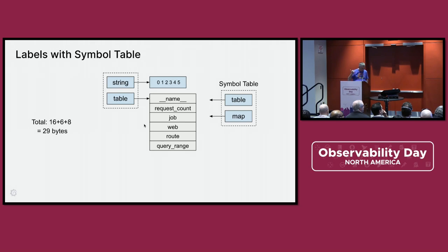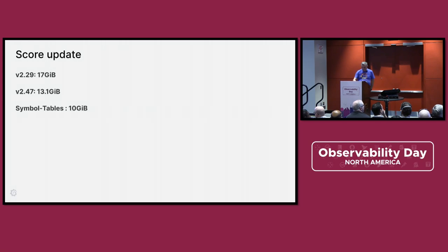And the thing that makes it really complicated is we don't just want to have one of those tables. If I just have one table for the entire program, it's a bottleneck. Basically, the entire program becomes single-threaded on this one table where all the strings live. So it's a very intricate change, and we have multiple of these symbol tables. That took us down to 10 gigs. This was about a month ago, because I submitted that PR in April. 10 gigs. Still not half.